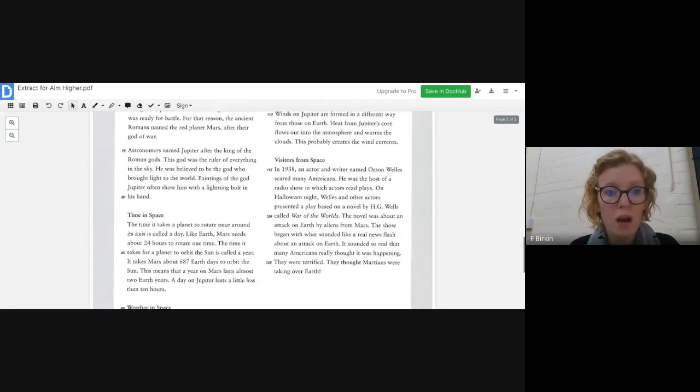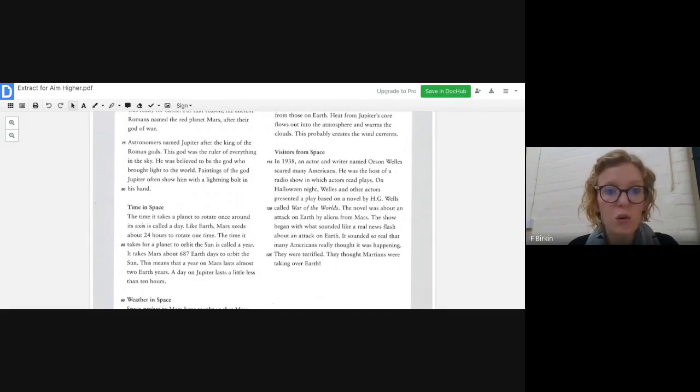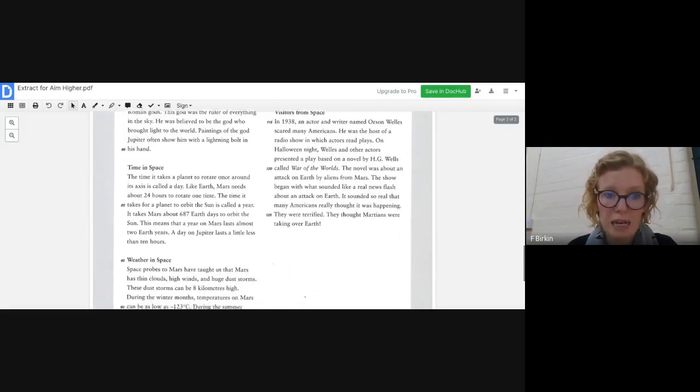Astronomers named Jupiter after the king of the Roman gods. This god was the ruler of everything in the sky. He was believed to be the god who brought light into the world. Paintings of the god Jupiter often show him with a lightning bolt in his hand.